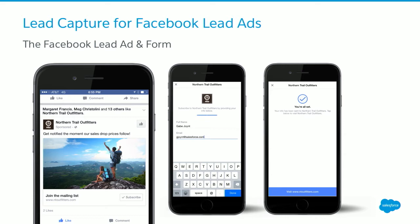And as an advertiser, you can add any custom fields you want. For example, you can add what you're interested in for Bobby's story if you're a hiker, a backpacker, or a skier, and that can be a simple drop-down. And all they have to do is click that drop-down, hit submit within the Facebook app, and from a user point of view, they are done with the ad.